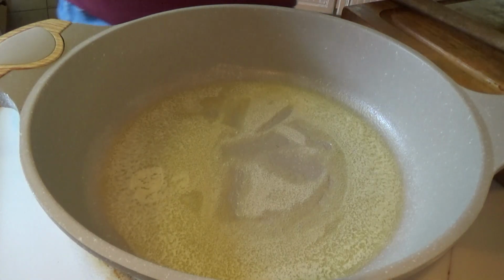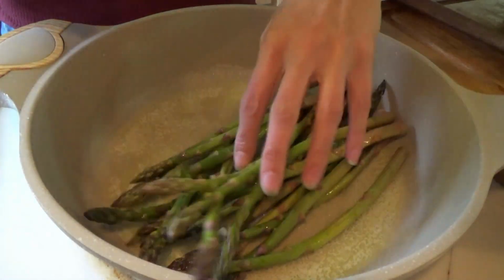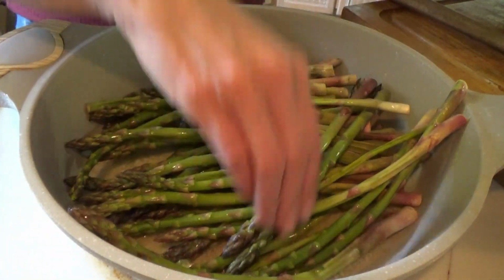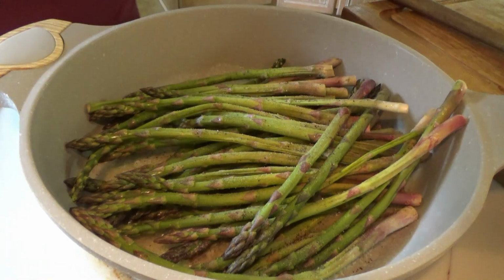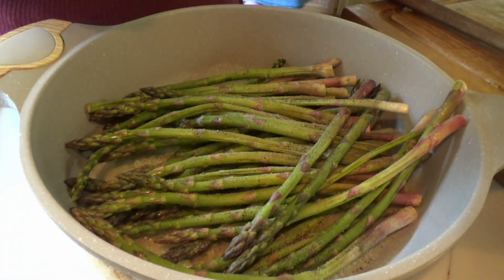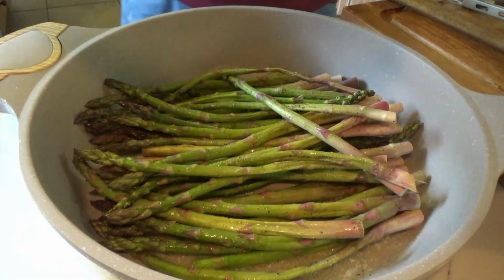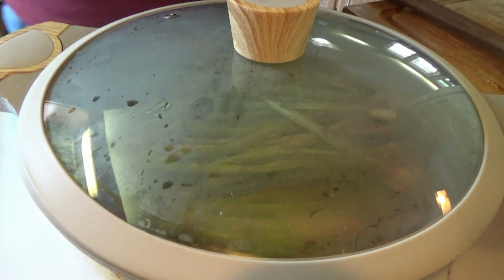What I wish we had was some of that brown bread, the Cheesecake Factory kind, or the Sara Lee rolls. They are all very good. We're gonna put some salt and pepper and a little bit of garlic powder. Kind of like we did those green beans the other day, only asparagus this time.